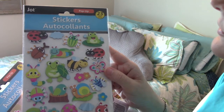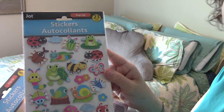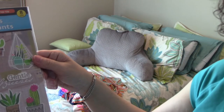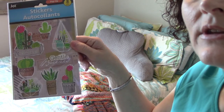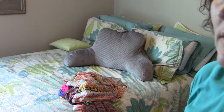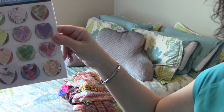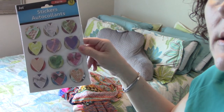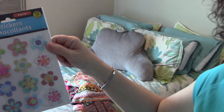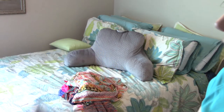these are stickers, the pop-up dimensional stickers with cute little critters, ladybugs, frogs, things like that. Packaged with cacti. Ooh, guess I should get that where you can see it, right? So with cacti, or as my grandson says, cactuses, grandmama, but it's cacti. Some hearts. I know I already have packages with hearts, but I don't have these particular ones. And just some bright pop art flowers. So that's it for my Dollar Tree.